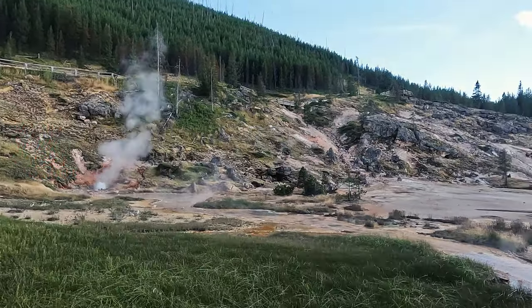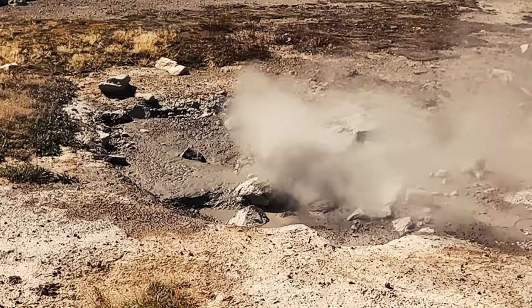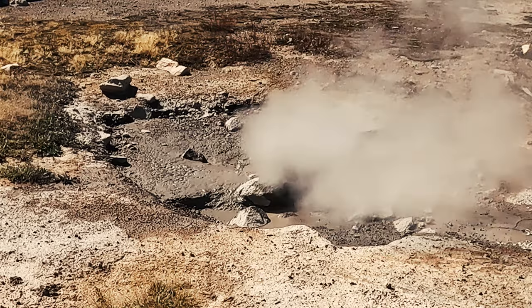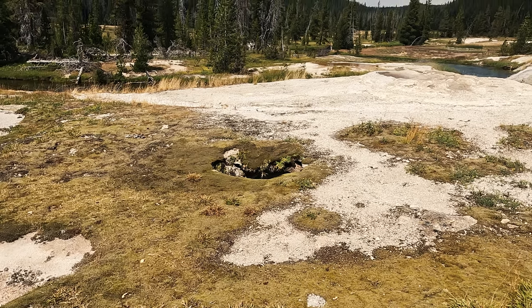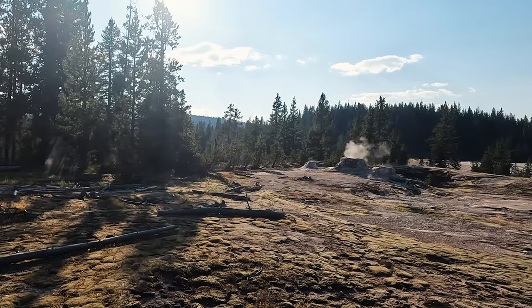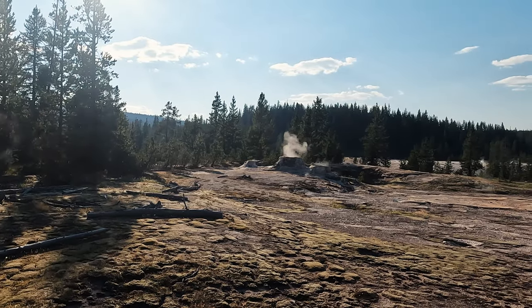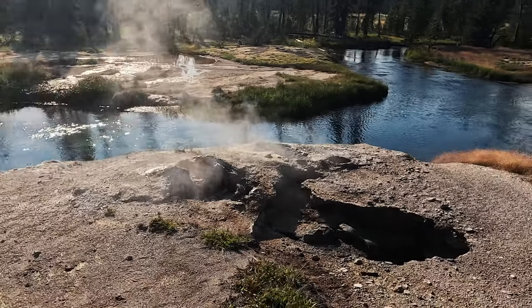Steam vents are also common at Shoshone. Instead of hot water, they release hot steam. Behind me are steam vents here at the Shoshone Geyser Basin, and you can see them kind of steaming away. No water comes out of these steam vents because there's so little water in their plumbing that it all boils off before it reaches the surface. So all you see is the steam coming out the top.